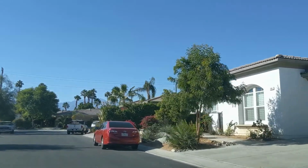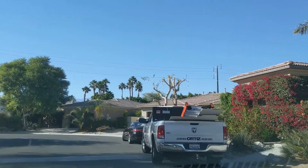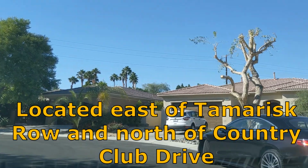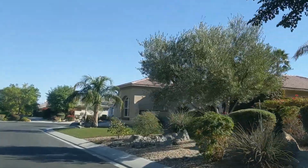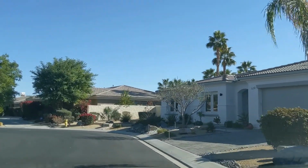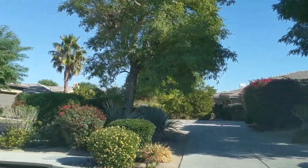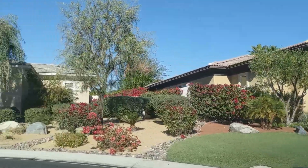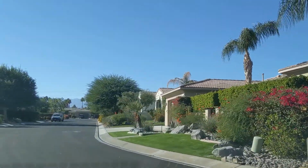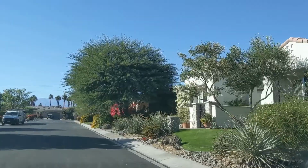Brenna is located just south of the community of Amatista, off of Tamarisk Row and north of Country Club Drive in East Palm Desert. Located right next door to the gated community of Amatista, this community, Brenna, was built by the same builder and started roughly a year later than the start of Amatista.